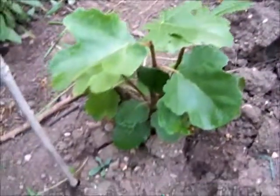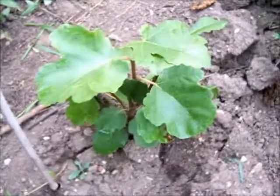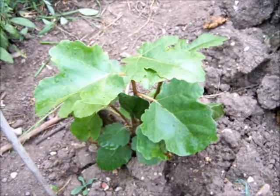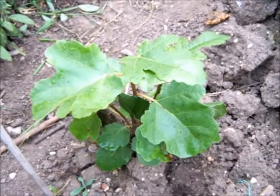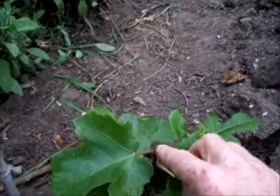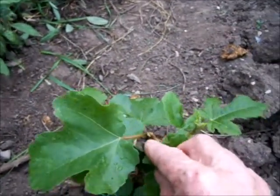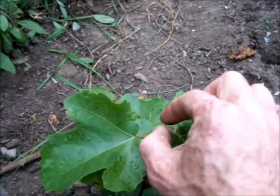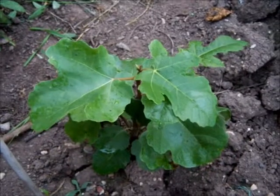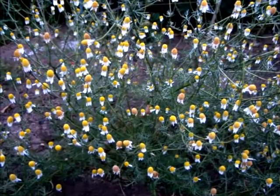Fig cuttings, which are Brown Turkey, are now 1 year old. The parent tree in my garden has had some fruit this year for the first time for many years, but I followed Woody's advice, basically the pinching technique on the leader. So I've done it on this one already. You can see there's a leader on that one. You just pinch out a little at the top there, and then the milky sap comes out. As he says, be careful because it can be irritating.